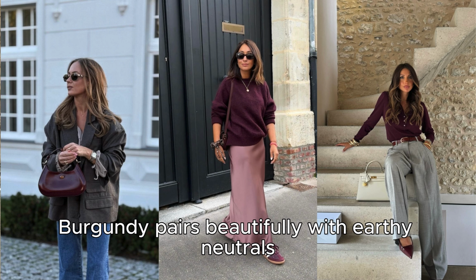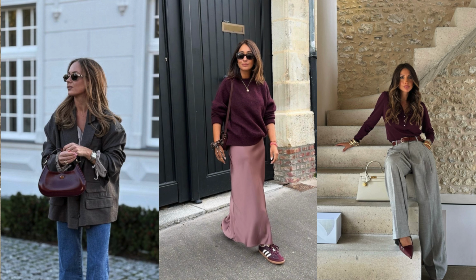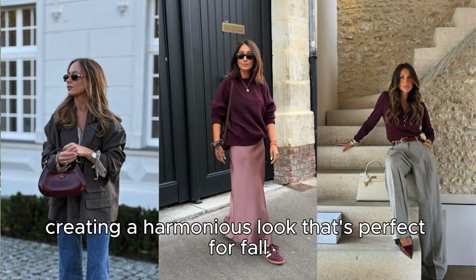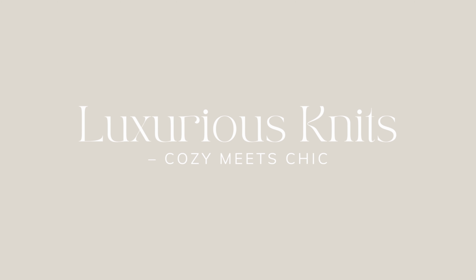Burgundy pairs beautifully with earthy neutrals like camel, gray, and blush pink. This color combo feels grounded and timeless, creating a harmonious look that's perfect for fall and winter. Luxurious knits, cozy meets chic.